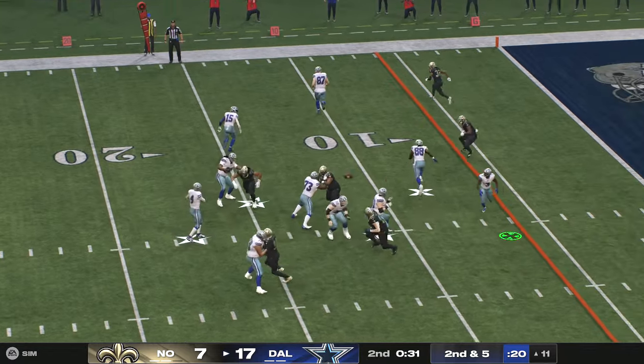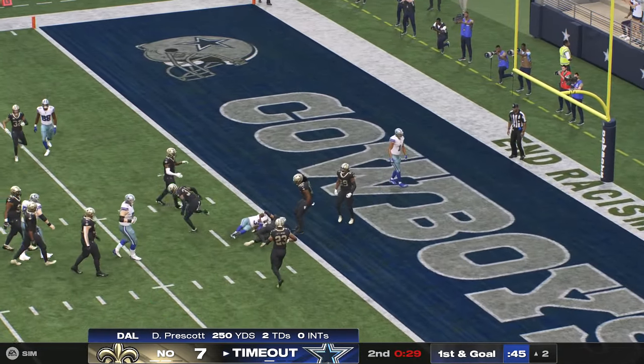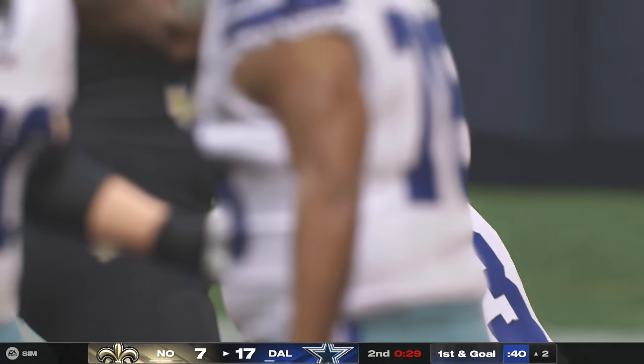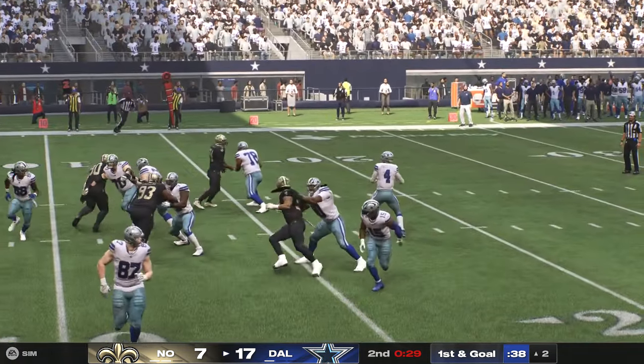Back to throw is Prescott. He pulls it in around the 5. And the Cowboys are looking at a first and goal. He's taken down at the 2-yard line.